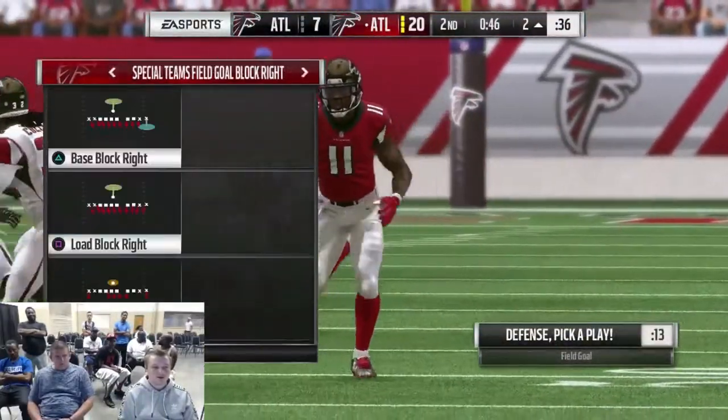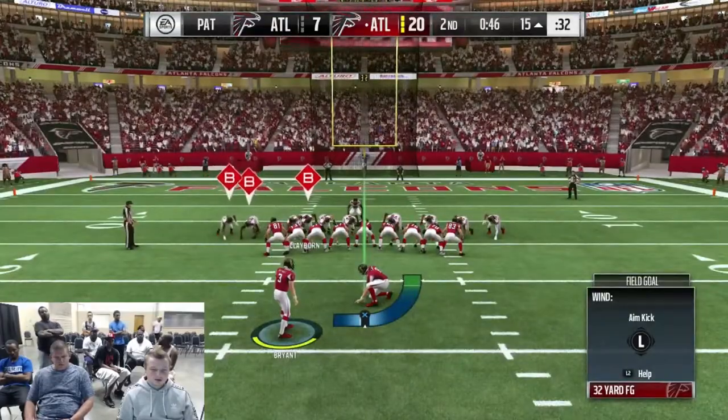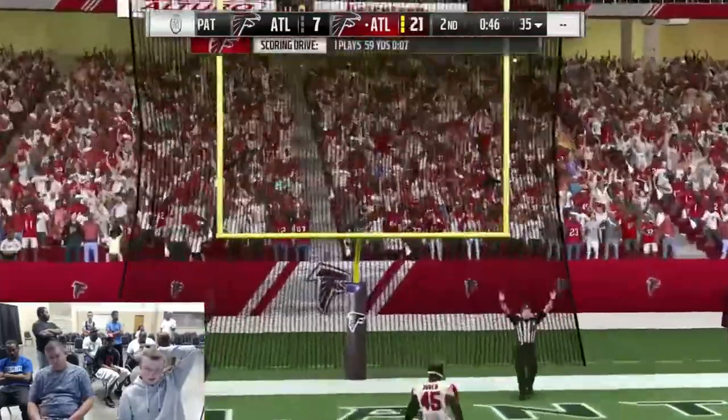Julio Jones with his second touchdown here in this first half. And the Falcons are able to show off their quick strike ability.